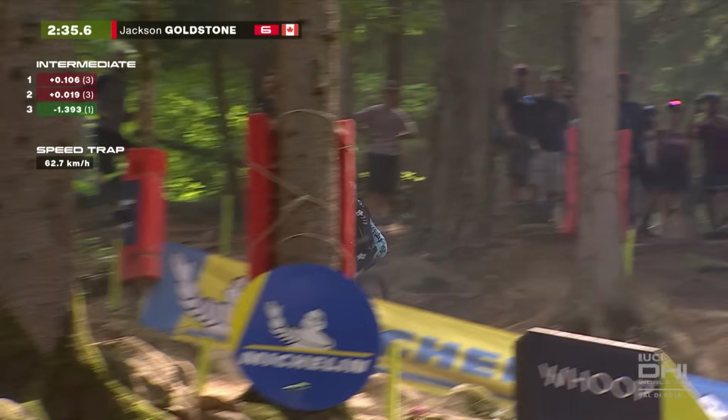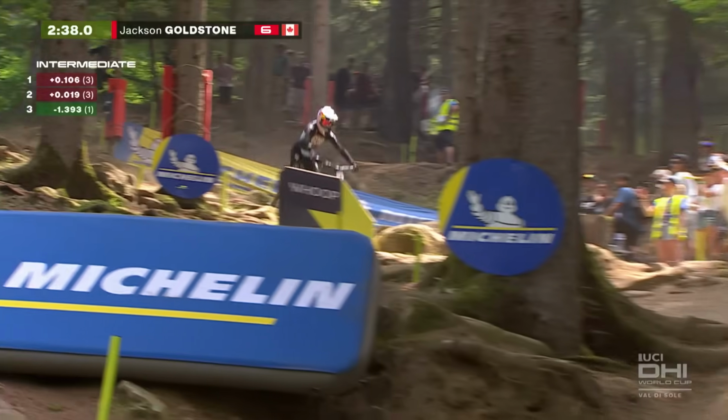Is he about to make it 3 in a row? Nobody's done it since Danny Hart in 2016. It was a lot cleaner through this section. A nice jump in.